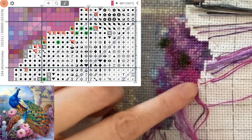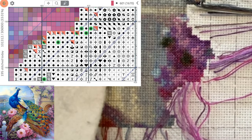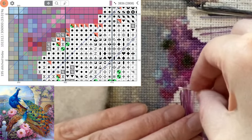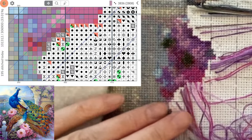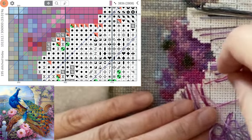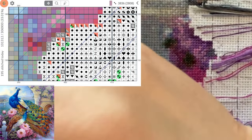So I filled in and then I parked it. Okay, make sure I don't get myself mixed up as to where I am. Okay, long one, just going to check this other one. I think it's, oh yeah, it's sufficient. So I'm going to tie off this top one here. I don't need it.